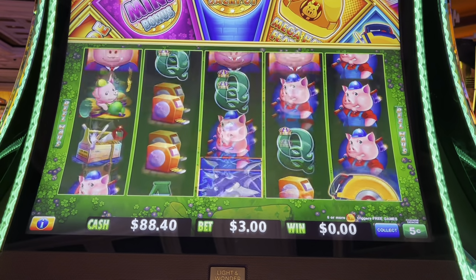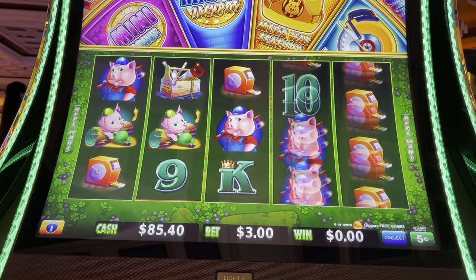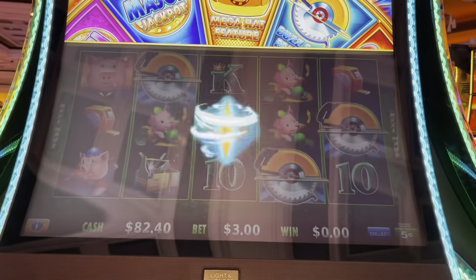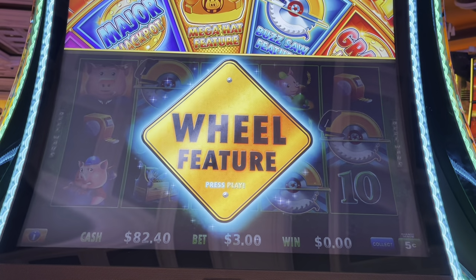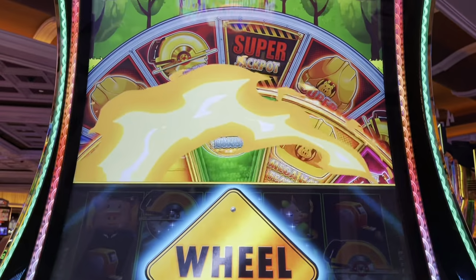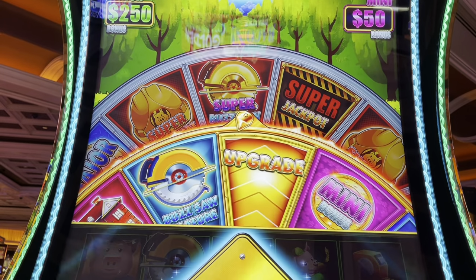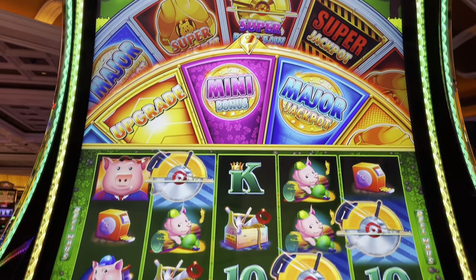All right, Wolfie, do your shake shake. Do the shake your shake. Yeah! Okay, wait, we're hitting bonuses way more on this than we do on the other one. I mean, they're brand new, so we wanna get the update. Wheel time, okay. Please be nice. Upgrade. Upgrade. Not again. Oh no.